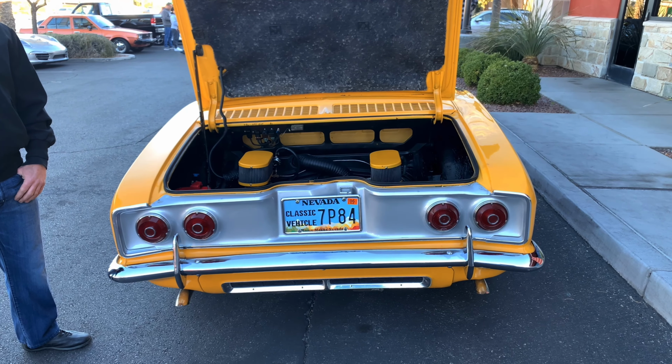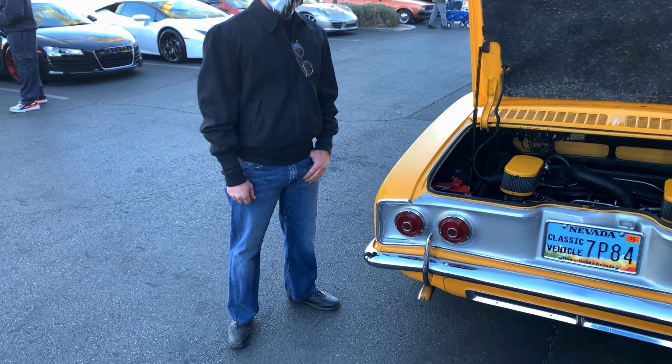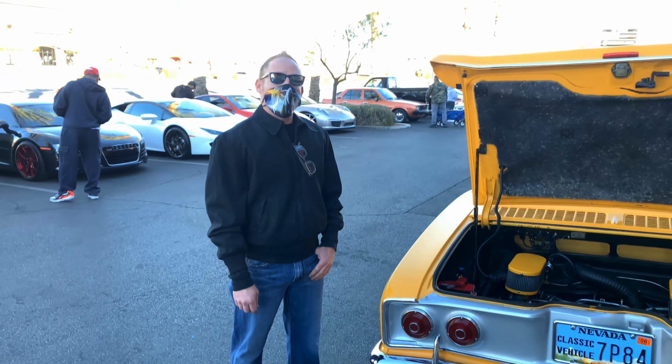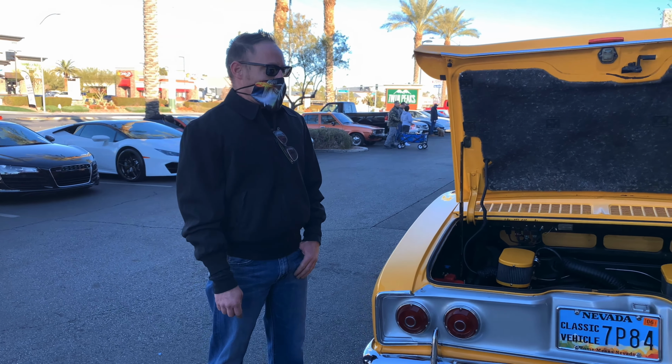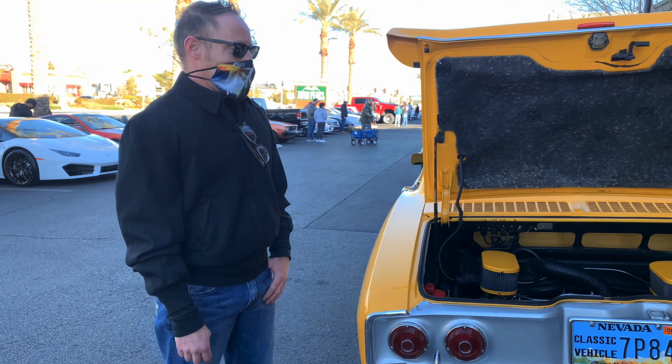We're at Celebrity Cars and Coffee, and we have my friend Travis here, and he owns the Corvair. Let me just focus in on Travis there. So Travis, tell us about your Corvair. This is a very niche car that we don't usually see, and this one is done up very nice. So what year is this?